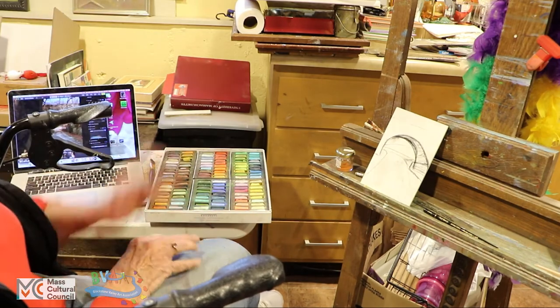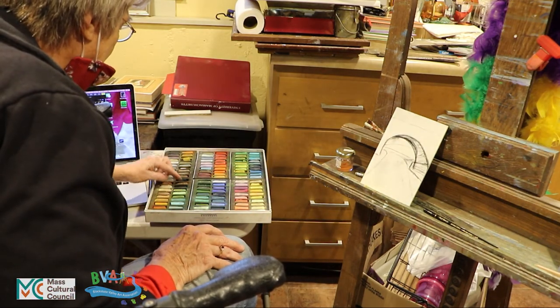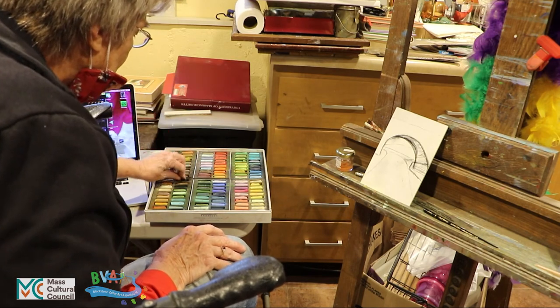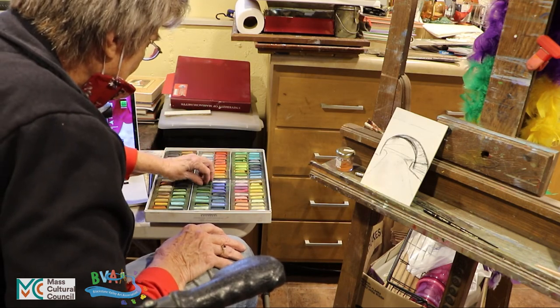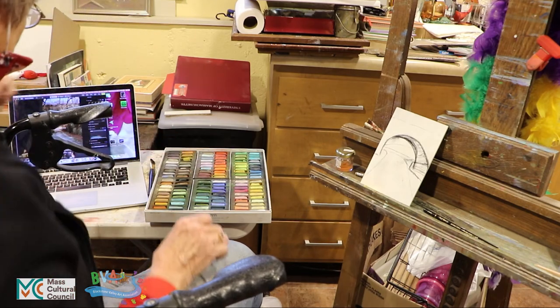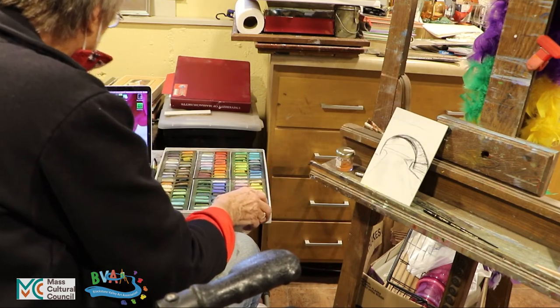As you can see, there's every color of the rainbow in here. My darks, I've used a lot. They're getting kind of worn down. You drop these on the floor and they break into zillions of little tiny pieces. And if you happen to be on a rug, they stain. So I am going to just put some colors in here.